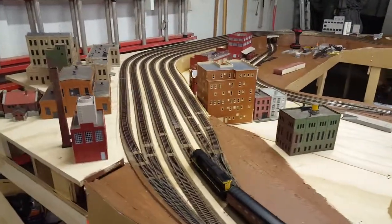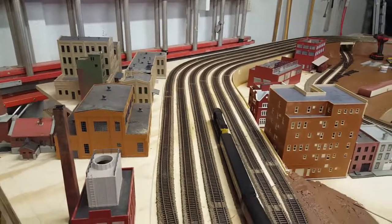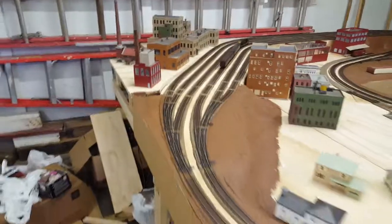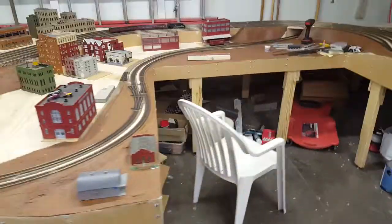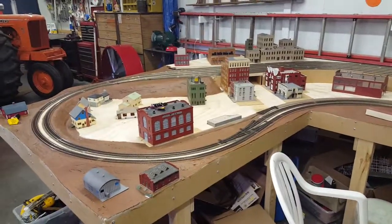So over on the left-hand side here, you can see the 6 tracks and various buildings laid out. This is going to be the storage yard where you could store the 6 trains, run 2 at a time, and or more if you wish. But that gives you a way to put a bunch of trains on the track and not have to keep putting them on and off. You can put them on and park them, and that's great.